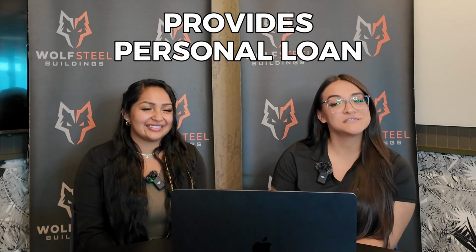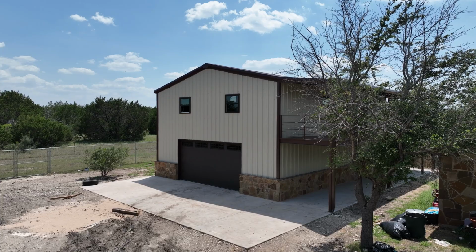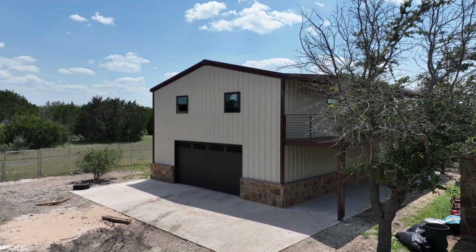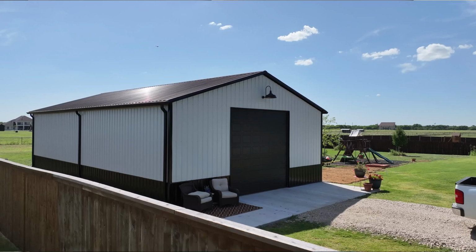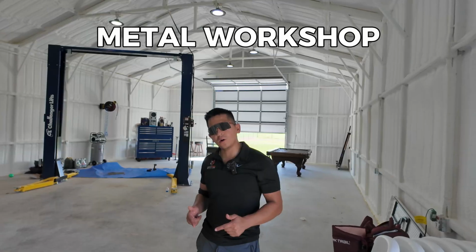HFS is one of our partners that we have here for financing that provides personal loans for clients that are looking at home improvement projects. This can vary anywhere from changes to the home that you have on your property, to adding an accessory building onto that property. This is typically what most of our clients do. They're adding an additional building onto their property, maybe a detached garage, metal storage, metal workshop, anything like that that you see that we build.